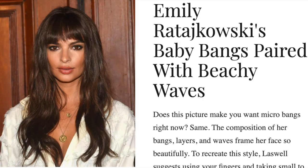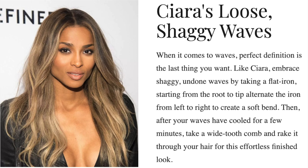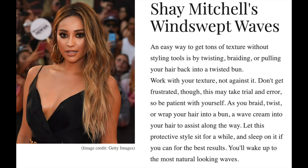The first is Emily Ratajkowski. I don't know if I said that right, but she's got some very loose beachy waves with bangs. Sierra has loose shaggy waves now. And Shay Mitchell has windswept waves, but none of them are those little Bo Peep curls, which is what I always thought of as beachy waves.